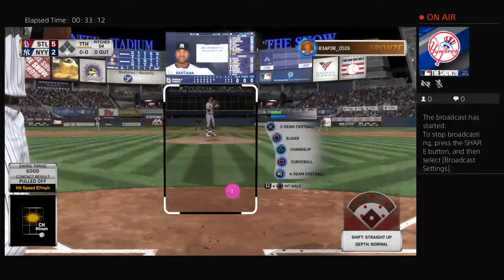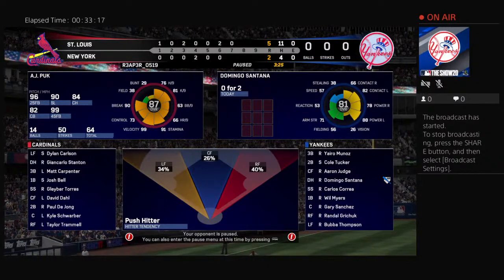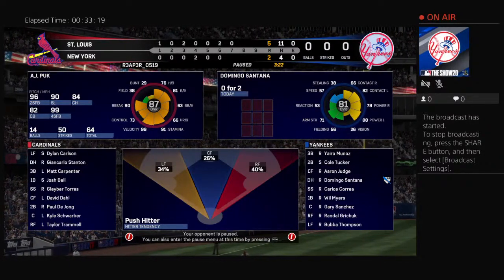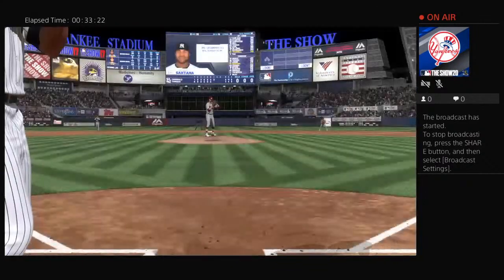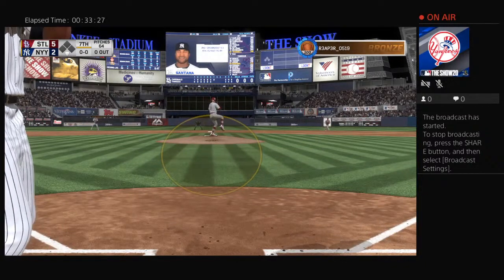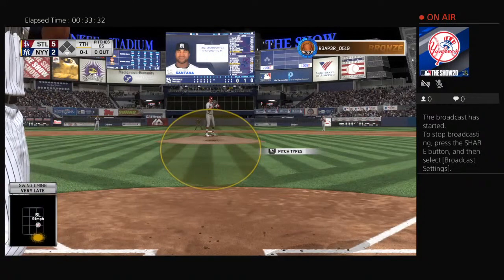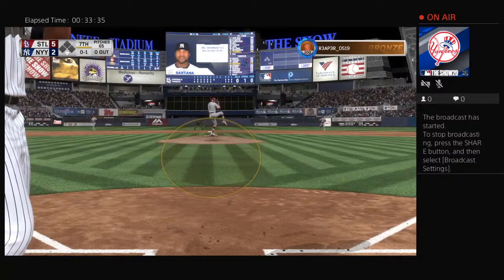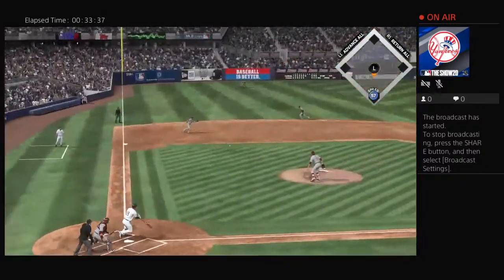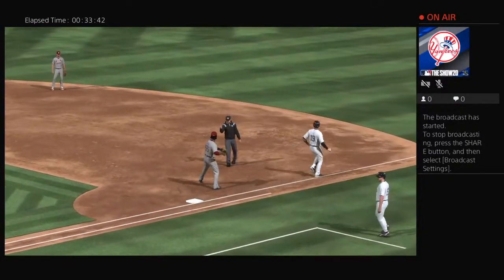Into the box now, Dominguez. Santana for the Yankees. Designated hitter into the windup and the pitch. A late swing at a slider for a strike. Hard on the ground toward short, backhanded, and he's retired here, 1 away.